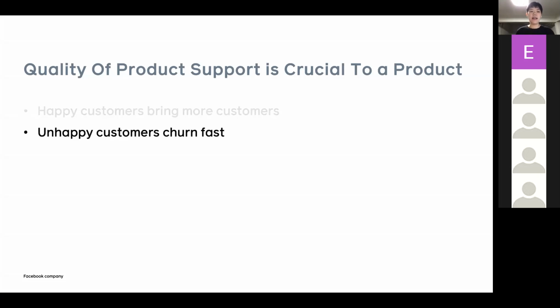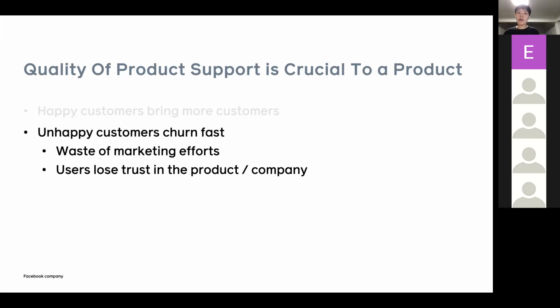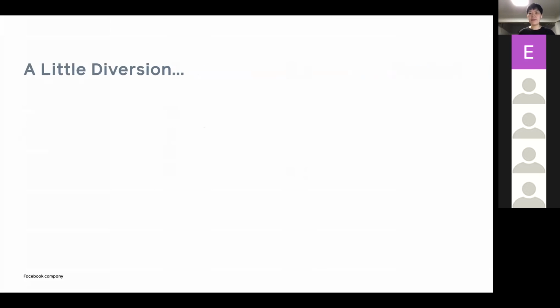On the other hand, if your customers are unhappy about how your product is supported, they tend to churn really fast. And that could mean a waste of both your marketing efforts and dollars. Even worse, the users may lose trust in the product or even in the company, which is a really bad thing in itself. You don't want to work so hard on building an awesome product, only to tank it with poor product support. And I want to go on a little diversion from software engineering, but I think this example should be relatable to some people on this call.